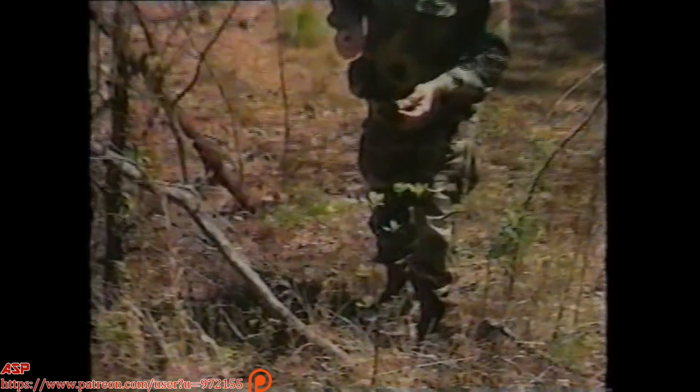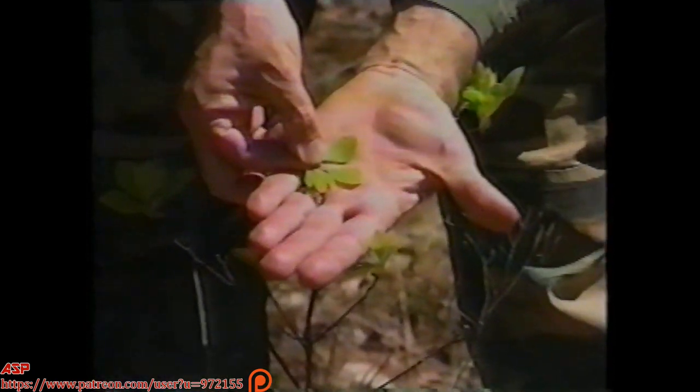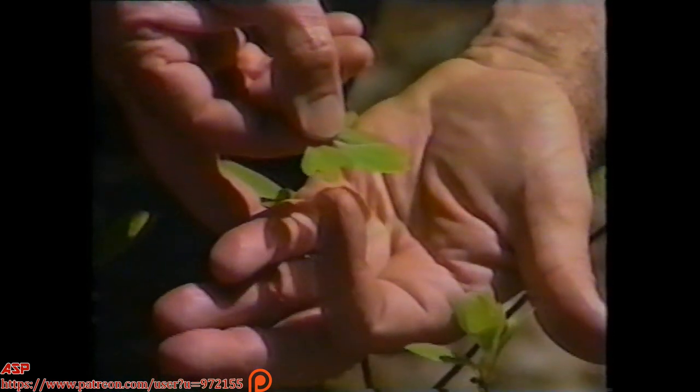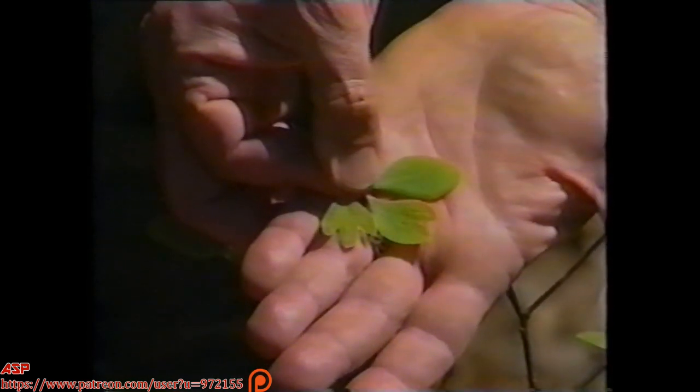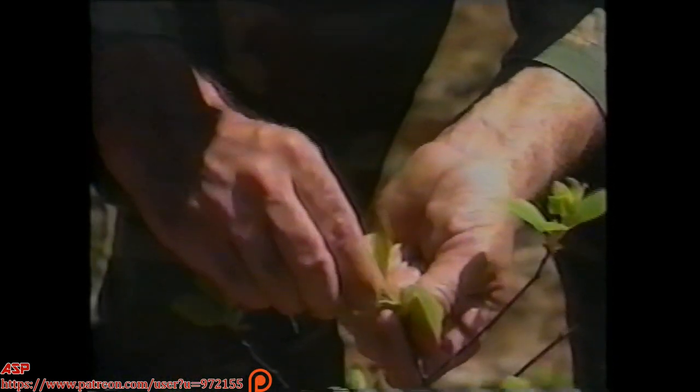It's easy to recognize during the growing season because it has three different shaped leaves on each tree. One has three lobes like a chicken's foot or a bear's claw. A second leaf has a shape like a catcher's mitt or mitten, giving it the common name of mitten tree. The third leaf has a typical elongated leaf shape.